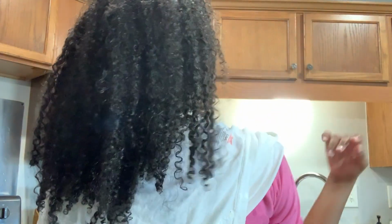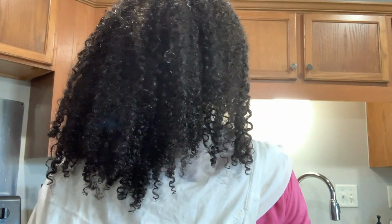When I first used this mask, I was thinking to myself, okay, my curls look great, but what would it look like when it's washed out? And as you can see, I was feeling myself a little bit, because once the water hit it, my curls just soaked all of it up and they really bounced back. And they were really shiny. I love this conditioner and mask so much.